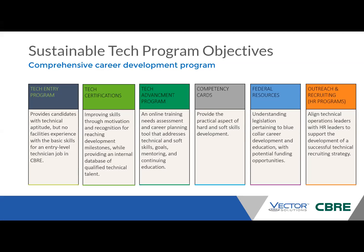So our program, our solution included several pillars or objectives. The first was our approach to addressing the skills gap. We understood that with a low unemployment rate and many people nearing retirement in our industry, we needed a way to attract people without hands-on experience to our industry. So we developed an apprentice-level program called Tech Entry, which we'll get into a little further in a moment.